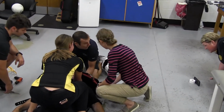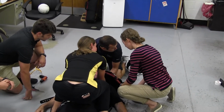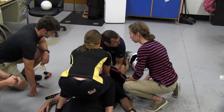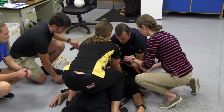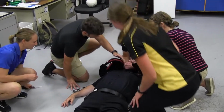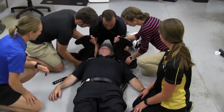From this view, you can see where they have a gap between the shoulder blades and the head, so they're going to continue to hold the head apart. So from here we can have 2 people on the sides. I have C-spine. And then we can try to slide, and if that's not working, we'll do a lift and slide.